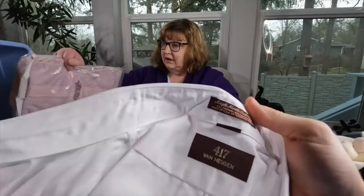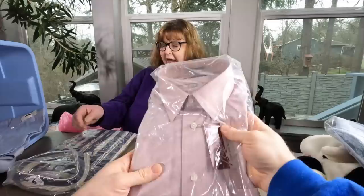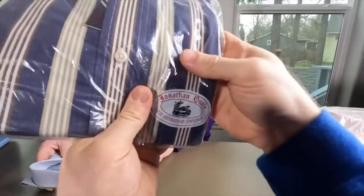Okay, Arrow. Brand new Arrow. Performance. And he must have been big and tall. Yep. Big and tall. This is a brand new. Jonathan Quayle. Not bad. I love brand new stuff. It's easy to ship. Jonathan Quayle.